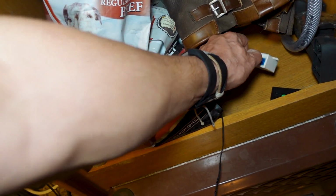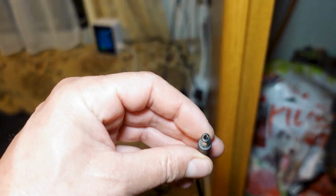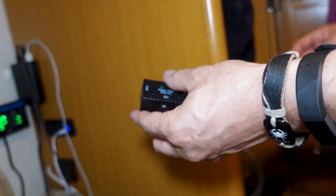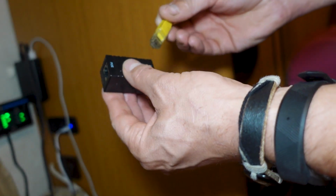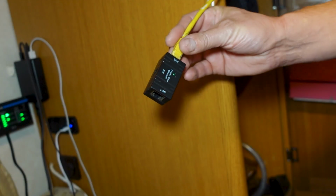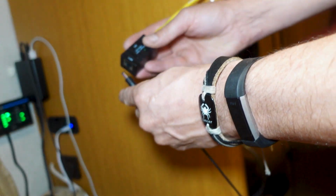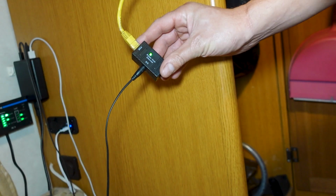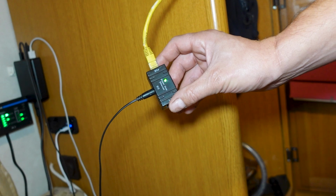I use the exact same adapter that was provided with the Wavlink. This little plug. So now we can plug in the Ethernet, in the power over Ethernet. Plug in the power, the cable. And the light is on. And my device is starting up. I know that because I tested it already.